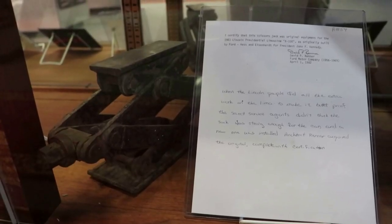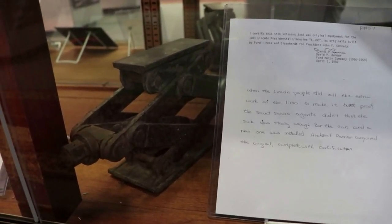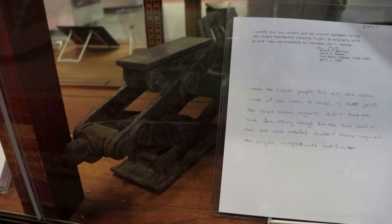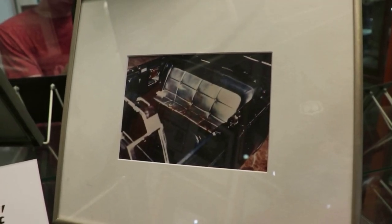And here is the scissor jack that was stored in the X-100 limo. It was also removed during the evidence impound, so that is also authentic from the car. They also have an original negative taken by the FBI during that time of the super bloody back seat.